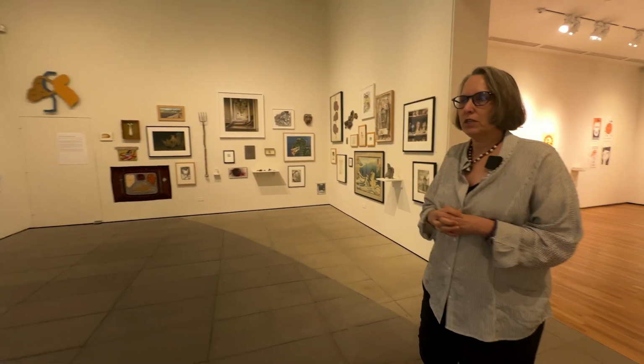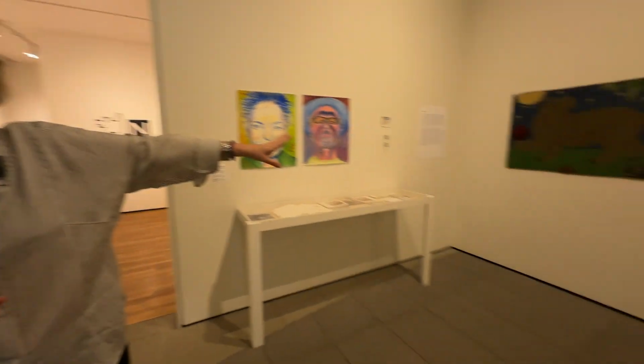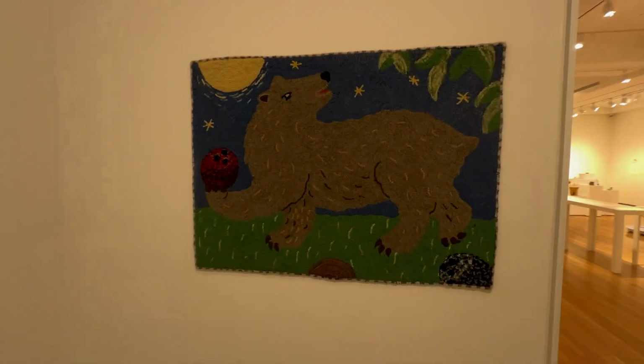So while she'd never call herself an artist, she was a crafter. And she did her own textiles. We have one of her rugs that she made. Oh, yeah.